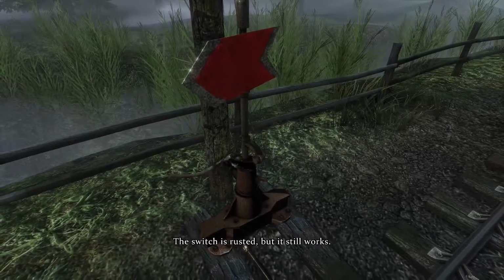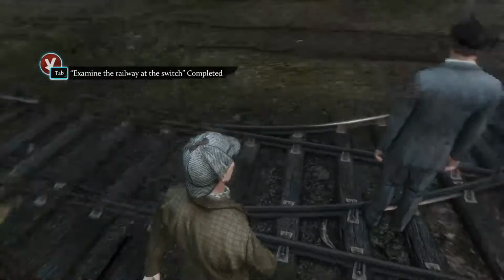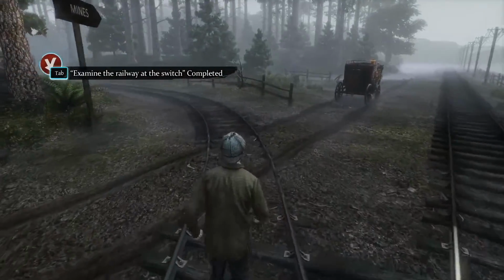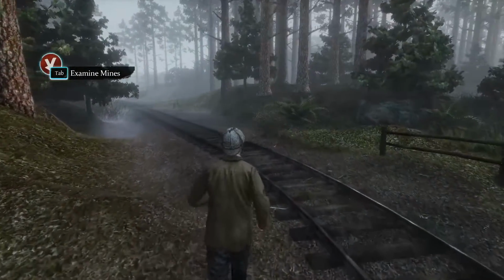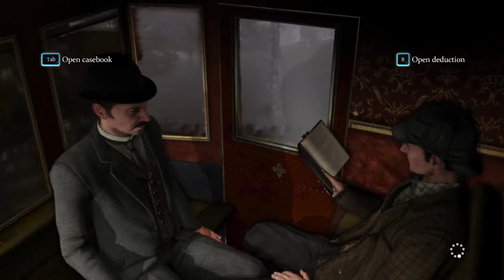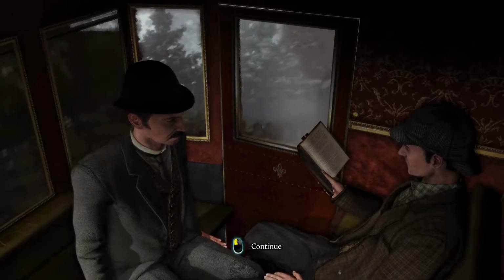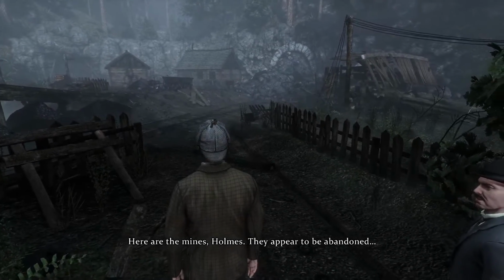The switch is rusted, but it still works. But again, it was directed towards the other direction. So I guess we can't really take much off of that. Let's go have a look at those mines. Here are the mines, Holmes. They appear to be abandoned.